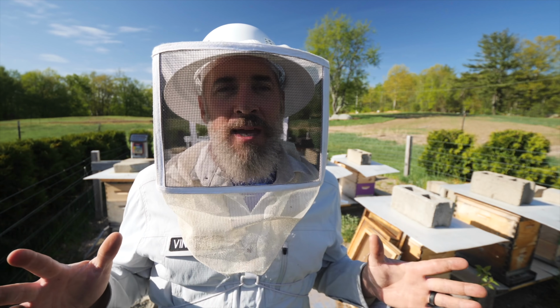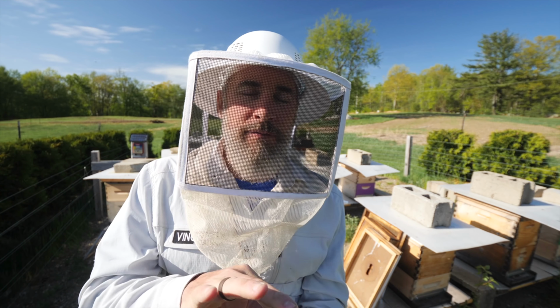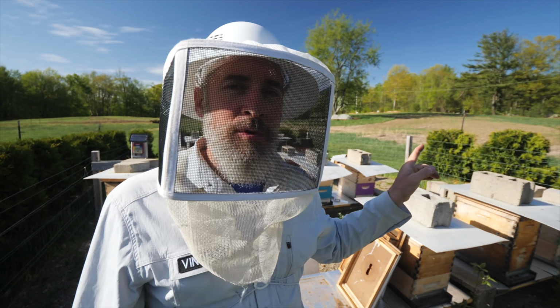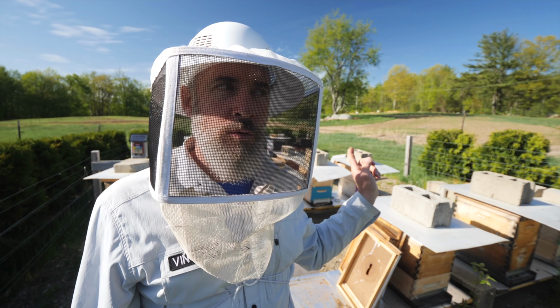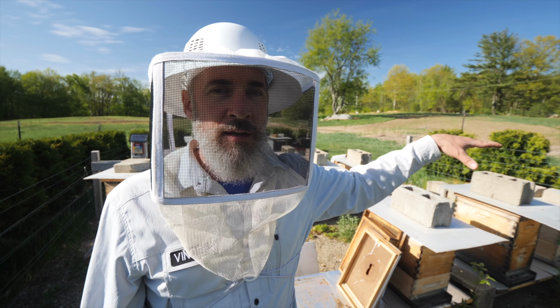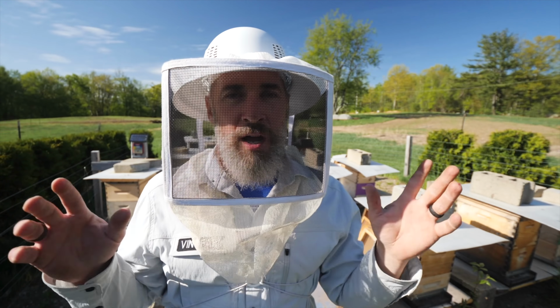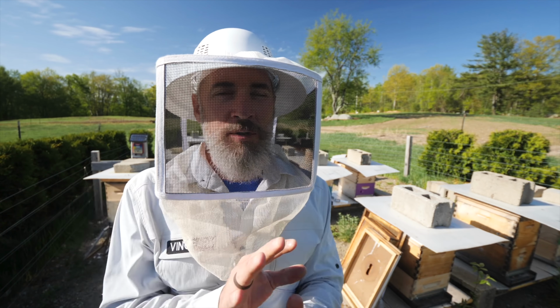Alright, so that wraps up the main hives. We got 10 hives, and some of them have been flipped, some of them have not, but they all are looking good. Lucy was a little bit weak. I might take a frame of brood from one of the resource hives, one of the nucs, and drop it in there to give her a little boost. But everyone else looks good, and everyone has insulation off, Vivaldi boards are off, and almost all are in summer configuration.